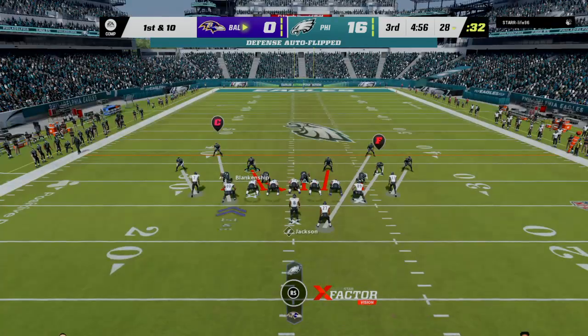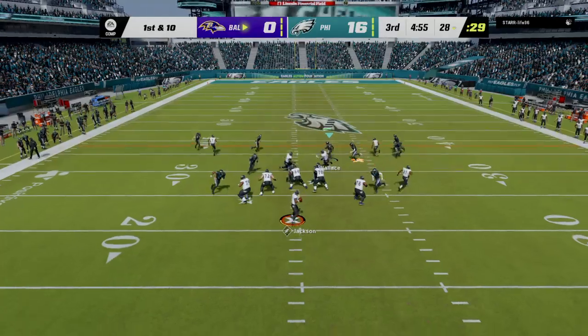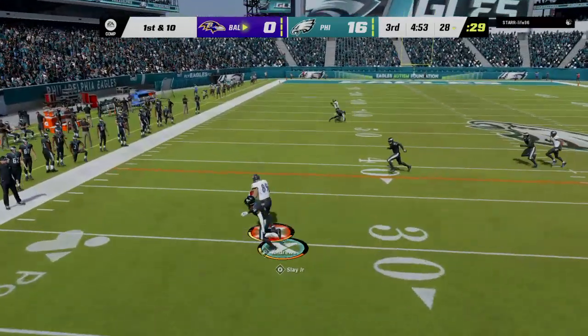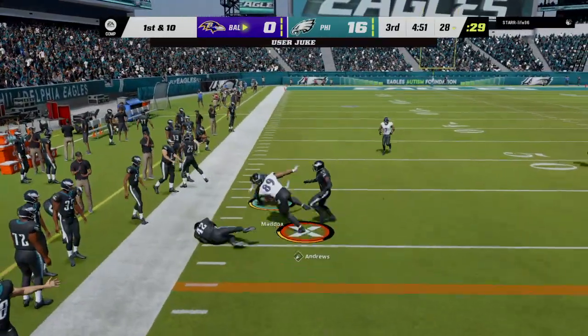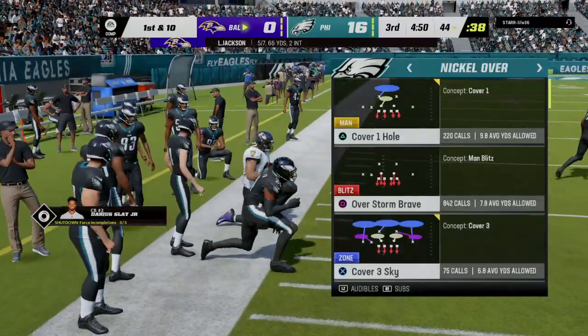The Raven offense set at the line for this next drive. By no means certainly are they out of this contest. 2-score game at the start of the 3rd quarter, but you feel like if they don't get points and then they give up points, then it can become a slippery slope. This feels like an important possession.